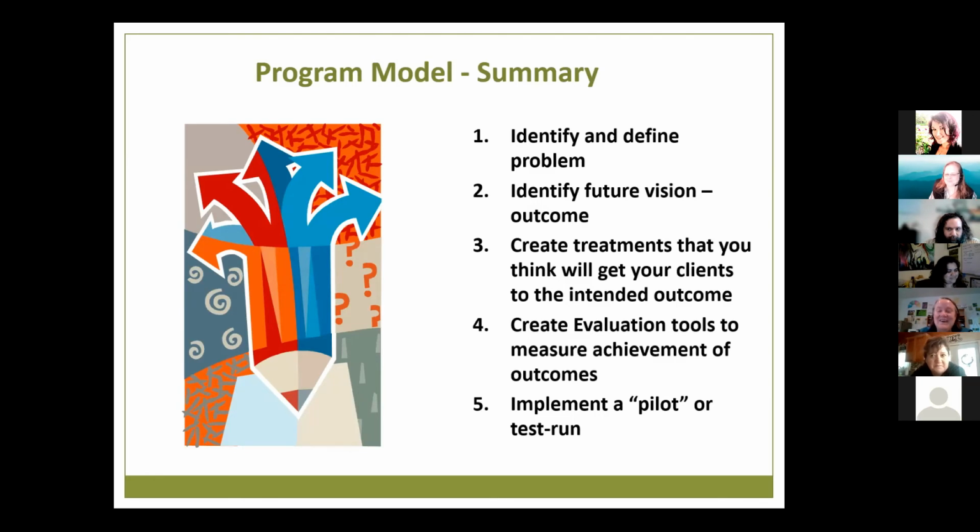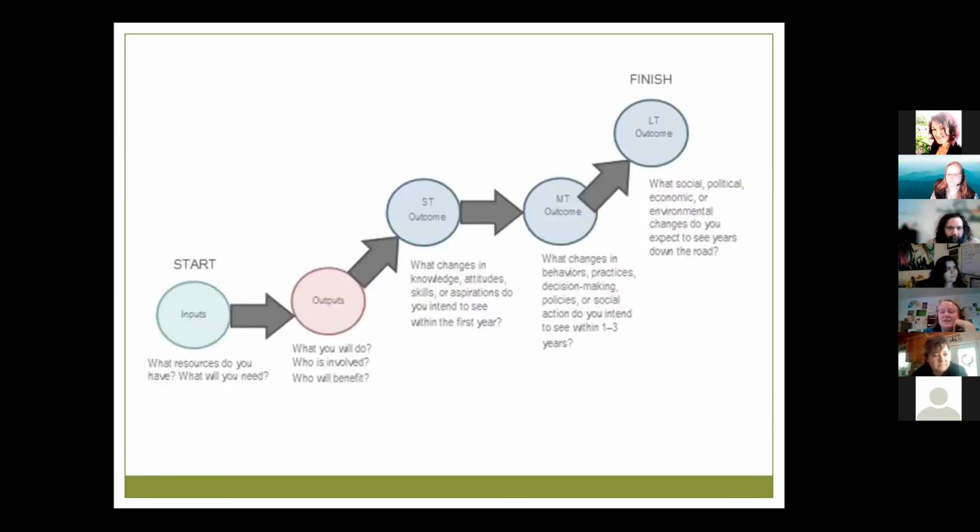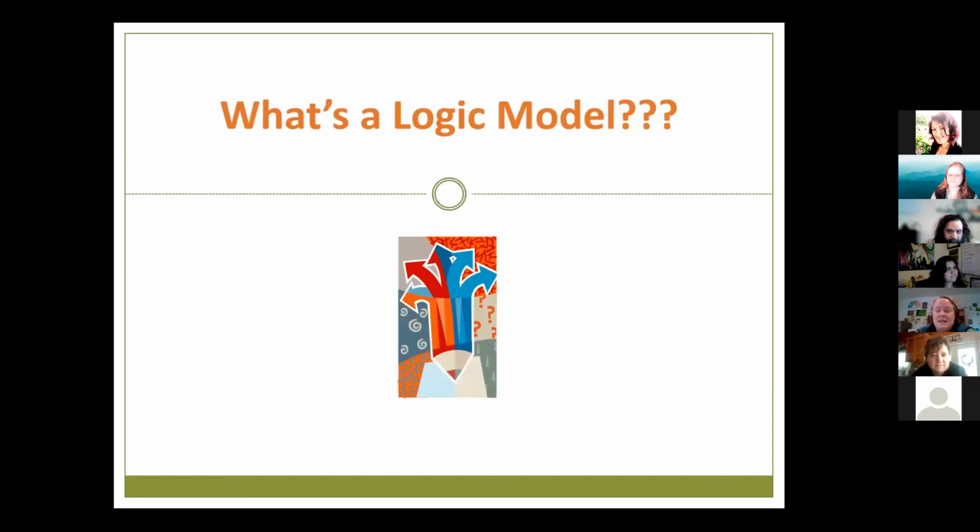Awesome. Okay, so actually that might be helpful to think of this program as a program model and the evaluation tools we're using. Before we do that, I'm going to share one more piece. This is a term that you see a lot with programs, the logic model. And what I want you to know is we've actually been talking about a logic model this whole time.